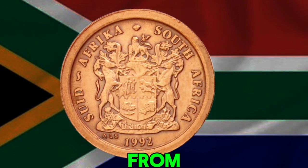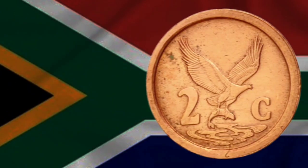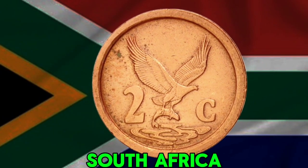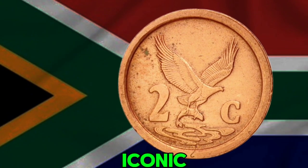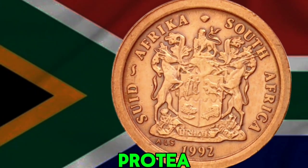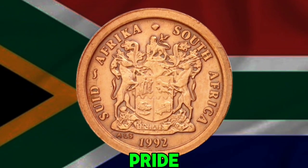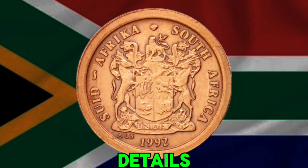The coin is made from copper-plated steel and has a diameter of 18 millimeters. On the obverse, you'll find the national coat of arms of South Africa, as it appeared at the time. The reverse features the iconic image of the King Protea flower, a symbol of natural beauty and national pride. However, the real fascination begins when we look at the mintage details.